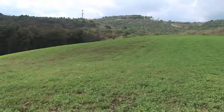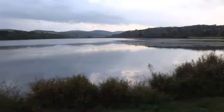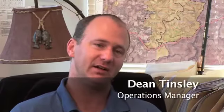The Marcellus is a very phenomenal play. It's so big and so prolific. It covers parts of 5 states. The shale itself is a good shale, and when I say good, I mean it's got good organic content, and that's critical when developing a shale.